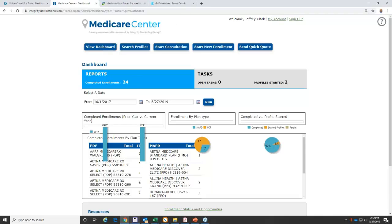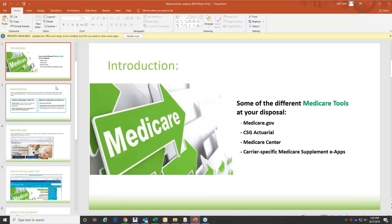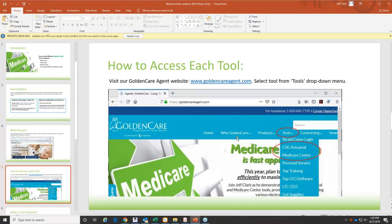So again, these tools are available to the GoldenCare agents. I would suggest just hop on our website, GoldenCareAgent.com. Familiarize yourself with them, just go in there and play around with them a little bit. It will help you in your enrollment season or in Medicare sales going forward.